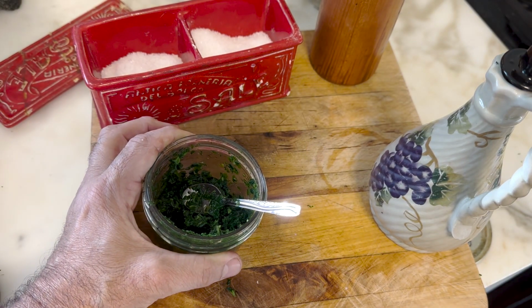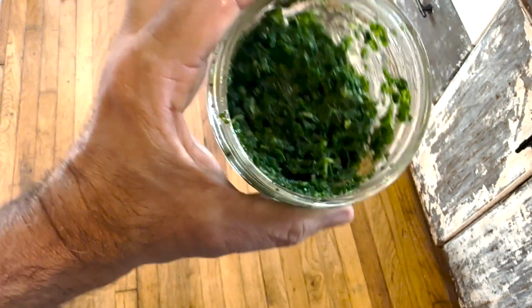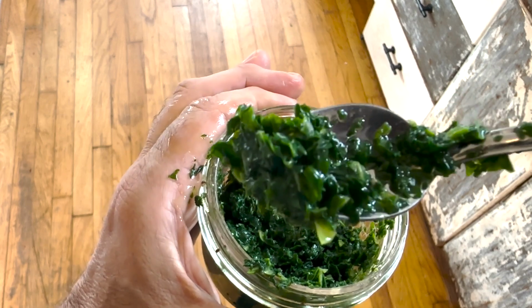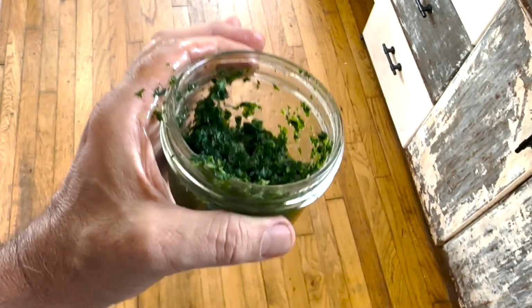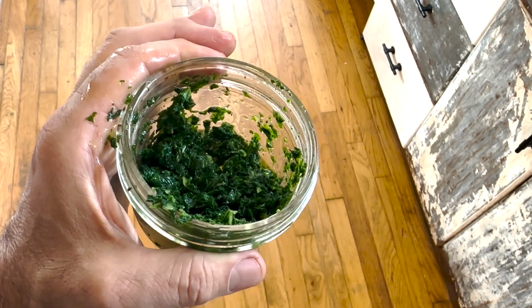Let me move this camera over here. Try to get you a little bit of the color. It darkened up a bit. That's natural with a pesto. But the shock did hold some of the green. Making a mess already, 7 o'clock in the morning. And give it one more taste. Yeah, that's beautiful. I might add a little fresh oil when I get home, just before the dish. I'll see you tonight.